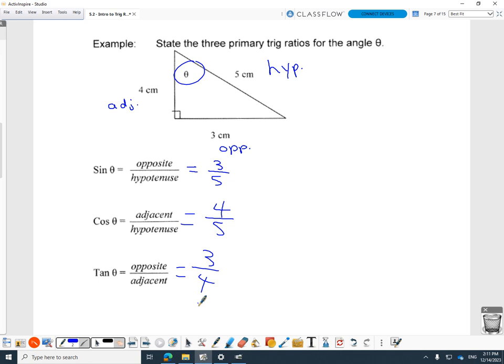How many more do I got to do here? Lots more to go. Good?